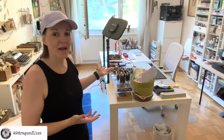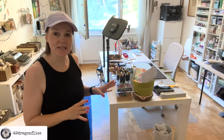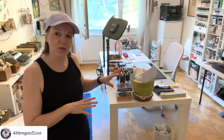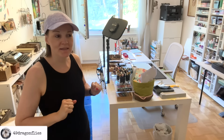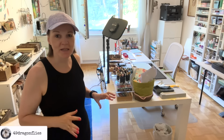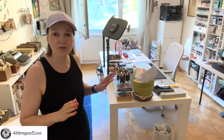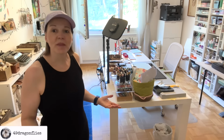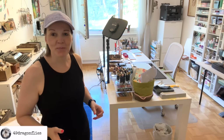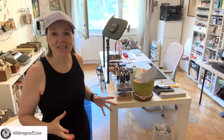From afar, my craft room might not even seem unorganized, but I will show you areas in detail that are a mess and that keep me from being creative because I feel overwhelmed. It feels cluttered to me. So I want to tackle these areas with you in the hope that it might inspire you to tidy up your craft room if that's what it needs.